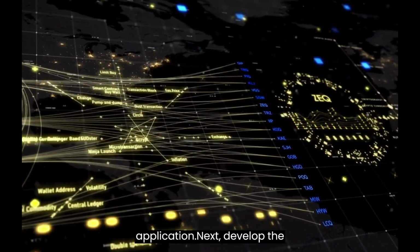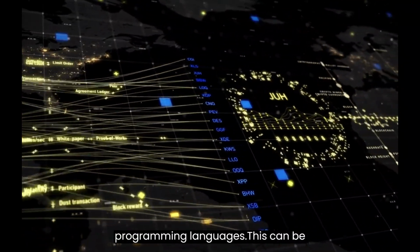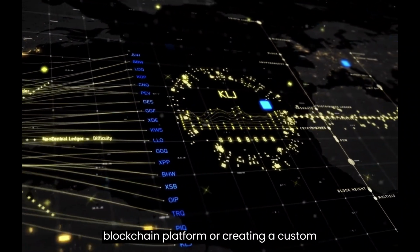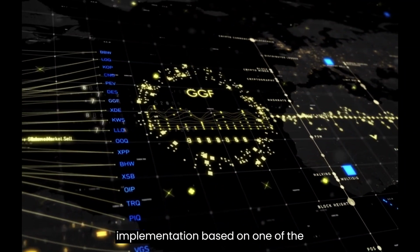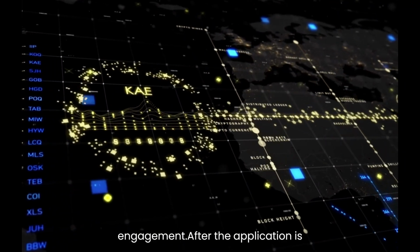Develop the application. Next, develop the application using one or more programming languages. This can be done by directly modifying the blockchain platform or creating a custom implementation based on one of the existing protocols.